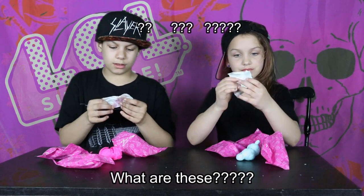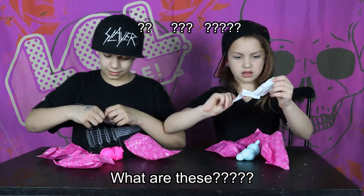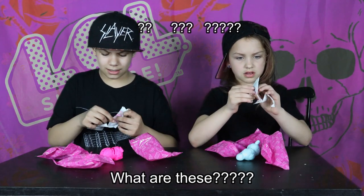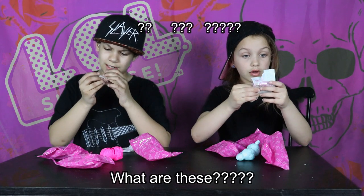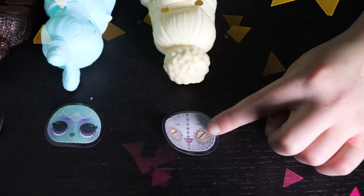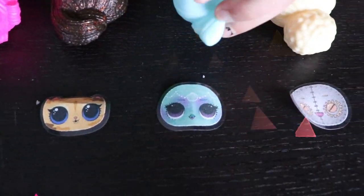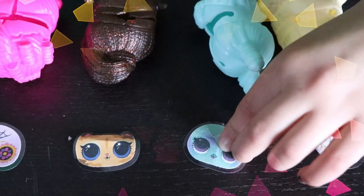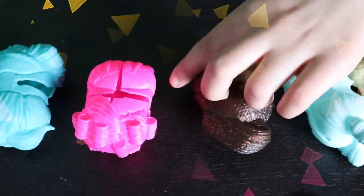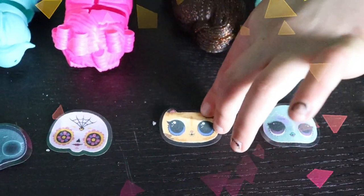Blind bag. I got like a sleeping mask, I believe. This is weird. It's a little sleep. Oh, no fair! He got the skeleton, but I get a mermaid. So guys, I got a robot one and a yellow thing that went with it. And I also got a blue container that went with it and a mermaid mask. This one is a brown glittery one with a lot of hair. And this one, I also opened, and this one had a cat.